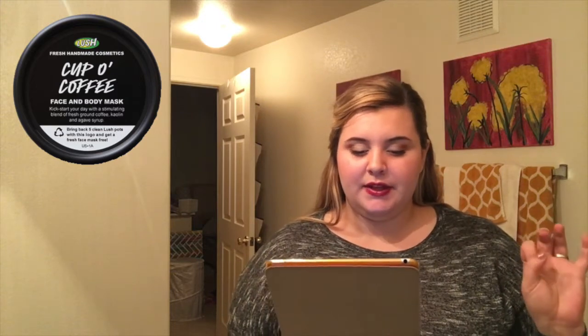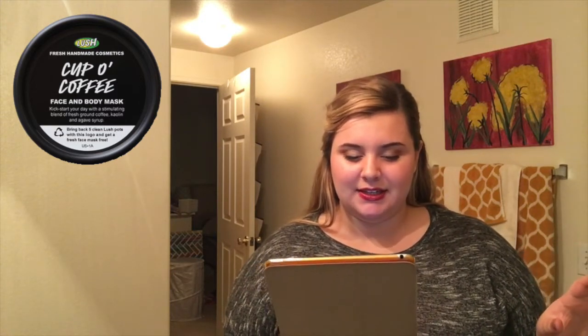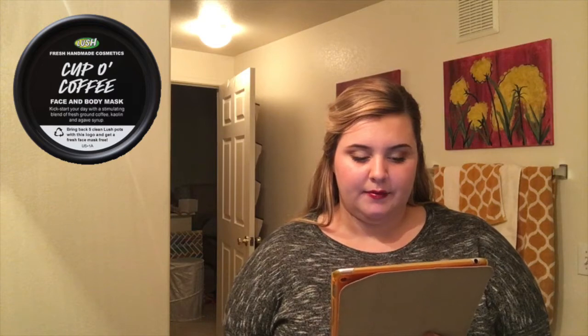Now, cup of coffee face and body mask. So it says, wake up tired complexions. If you're a sucker for strong, dark, stimulating type, this coffee-filled mask is just the thing to kickstart your day. I'm craving coffee now. Wake up and invigorate this skin and mind with the rich, intoxicating aroma of freshly brewed coffee and sweet roasted cocoa extract.